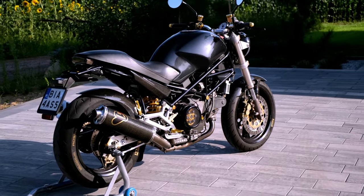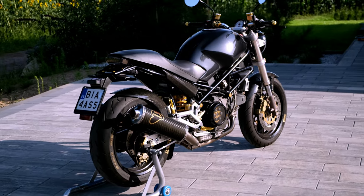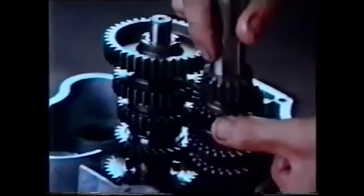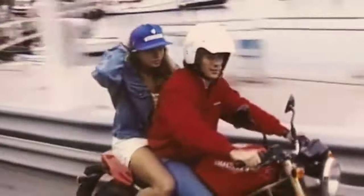So for me it all started with a documentary called Twist the Throttle that I've seen on TV back in 2009. Since I watched the Ducati episode, I knew that's what I want. Beautiful Italian styling with perfect combination of power and sound. Since I was 15 years old, I have dreamed of owning a Ducati motorcycle. Finally bought it almost 10 years later and finished exactly as I imagined in 4 more.